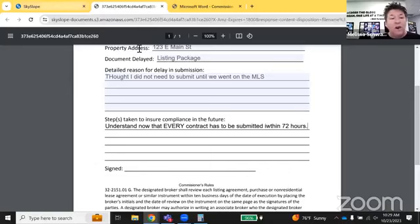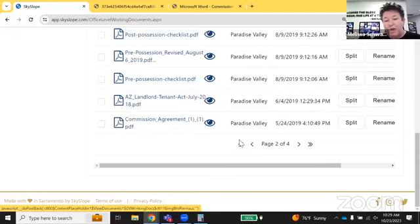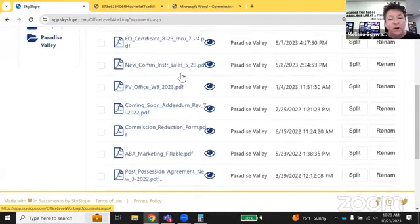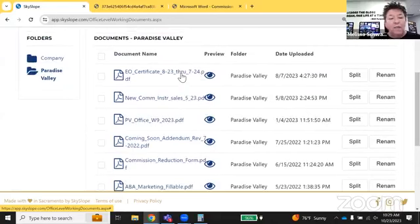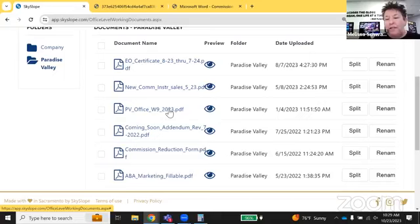All right, so let me go back to SkySlope. We are on page 3. I'm going to go back to page 1. There's no way I can get through all of these, but I want to point out what they are. If you are ever doing a referral and you are getting paid from someone else, you need this Paradise Valley Office W-9. This is signed on January 1st of each and every year and will be uploaded and exchanged out for next year's. I take it on January 1st. I put it on my computer so I have it and can send it out. It's a set document. It's not going to change between now and December 31st.